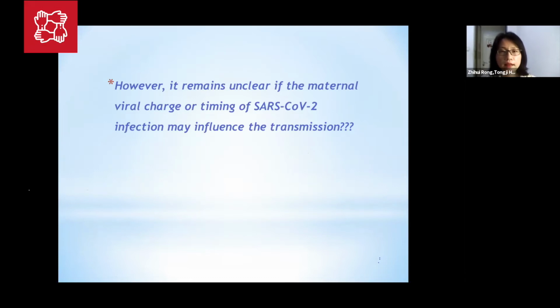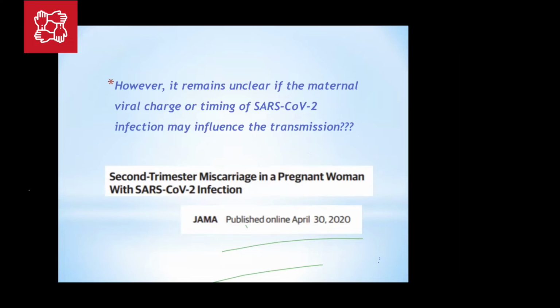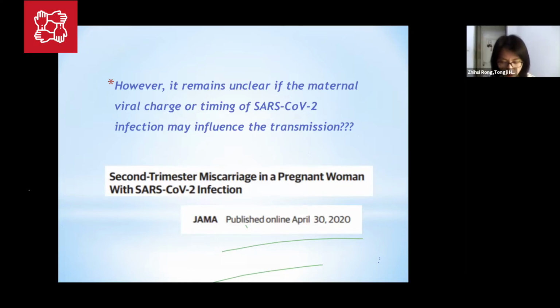However, it remains unclear if the maternal viral load or timing of the SARS-CoV-2 infection may influence the transmission. We can find one of the papers published yesterday. They present a case of a miscarriage, an abortion during the 2nd trimester, in a woman with COVID-19. And the author thinks that the miscarriage is because of the SARS-CoV-2, supported by the virology findings in the placenta, which may indicate that the virus can cross the placenta barrier. Although there is still a lack of evidence of vertical transmission, absence of the virus is not surprising given the stages of the fetal development and the short time of maternal infection.